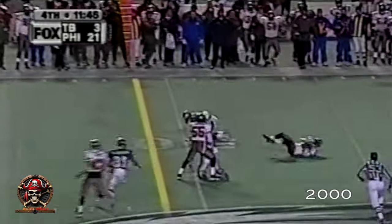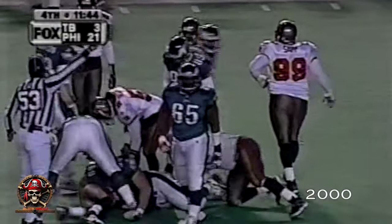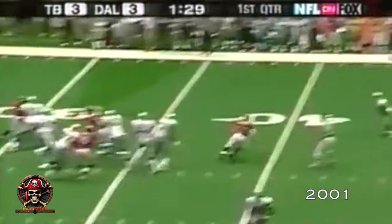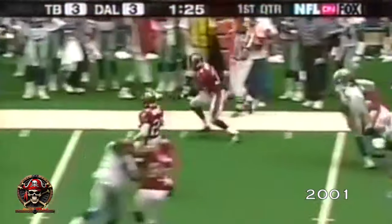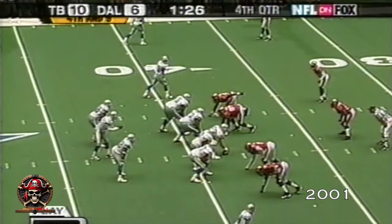McNabb. The Bucs come up with a ball. Donnie Abraham, who'd had to be successful. On third and 12 out of the shotgun, Carter fires. It's intercepted by Dexter Jackson. Up the sideline, out of bounds, near the... With a minute and a half to go.